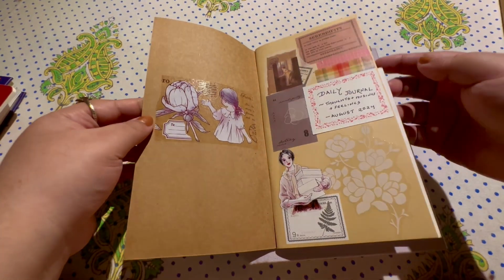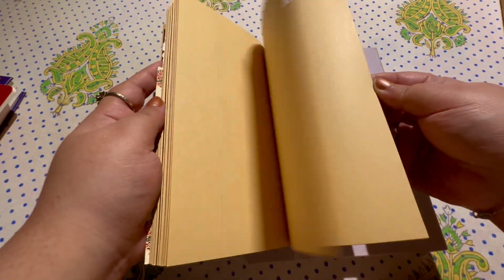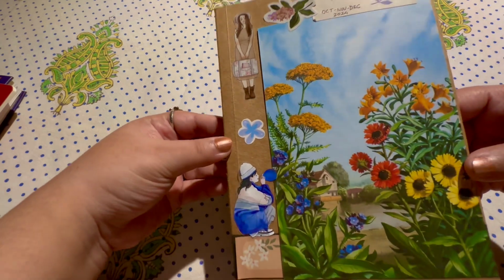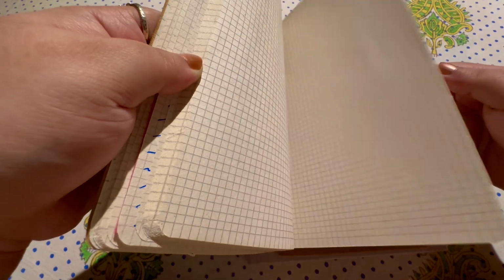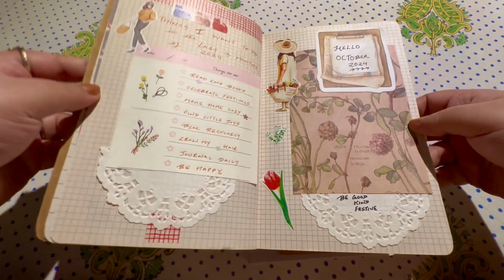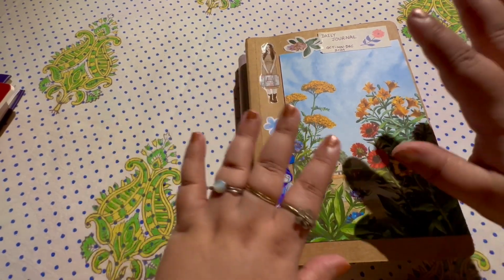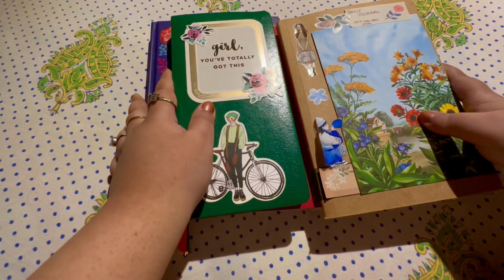Then this is my September journal, and I stuck a bunch of things, wrote, still have some empty pages. And this is the journal I'm currently using. It's just a notebook that I decorated, and this is going to be my end of the year journal. It's got this grid paper. It's made from reused paper. Again, I stick things, right? All that good stuff. So I haven't been journaling a whole lot. I also have a reading journal that I do not have currently on me, but that's another thing that I keep up with. So yeah, this has been my planners and journals for 2024.